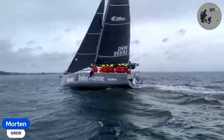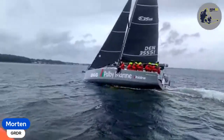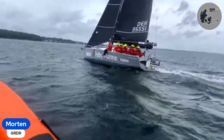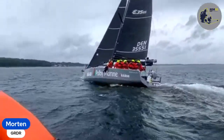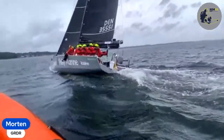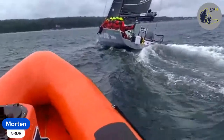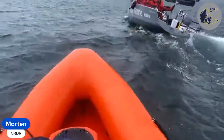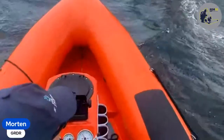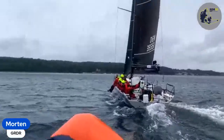I'm looking forward to hearing about the conditions they had the last hours here, and also on the North Sea, because it's been a windy session. Here you can clearly see the canting keel coming out from the bottom. I think it can go out 45 degrees or something like that. And of course it gives a lot of power.